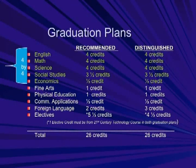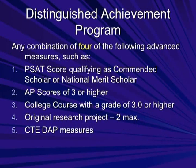Take note that one of the differences between the 2 plans is found in the foreign language section. The recommended plan requires only 2 years of a foreign language, while the distinguished plan requires 3 years of the same language. The elective section also identifies another difference between the 2 plans. If you decide to select the distinguished plan, you must understand that along with the 3 years of a foreign language and 4.5 credits of electives, you must also obtain a minimum of 4 DAP measures.